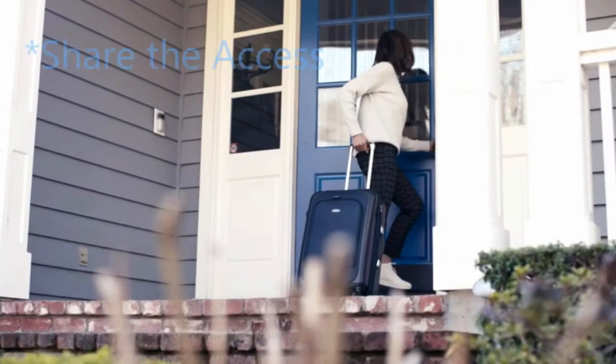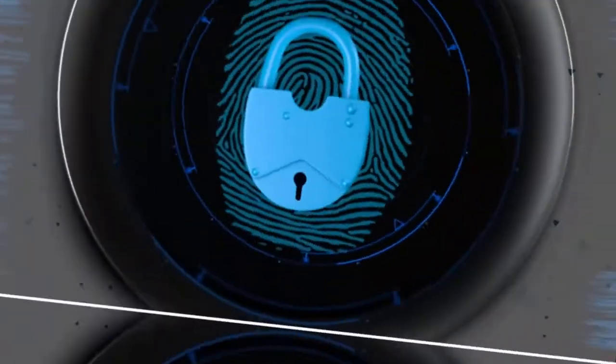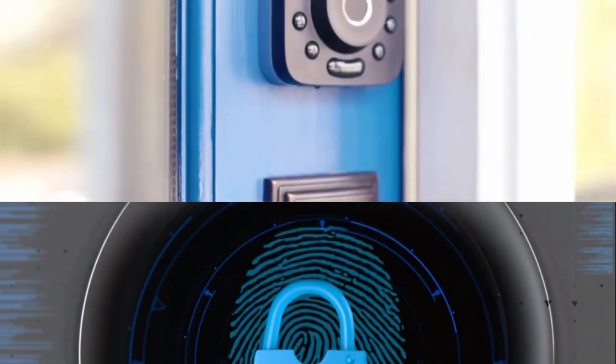You can grant access to your family's guests or service people via code or an e-key for permanent access, specific dates or periods of time. Dual data encryption makes it impossible to unlock your door without your permission.